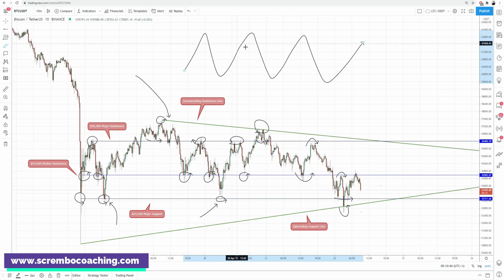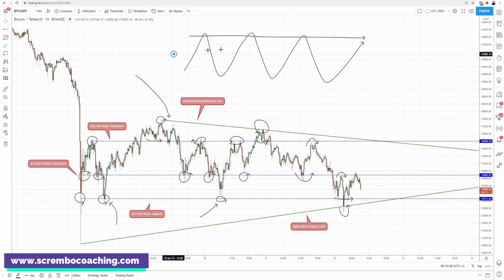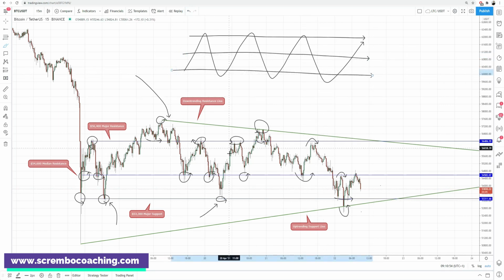However, what is important is from the horizontal blue lines, we have the top side, we have the median side, which is a line that I should be putting in like this, and then we have the lower side of the range. This is how our three lines are standing in our structure.